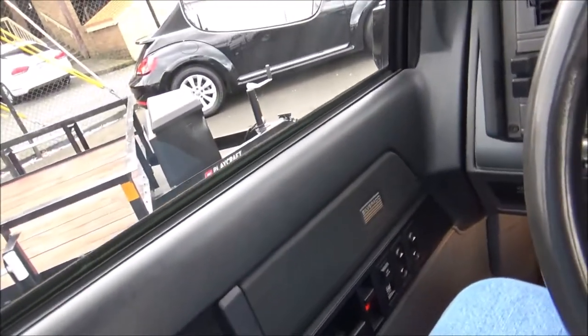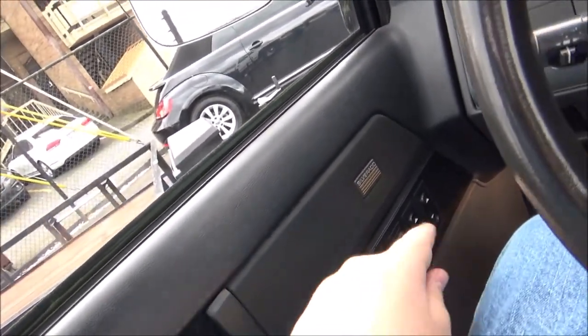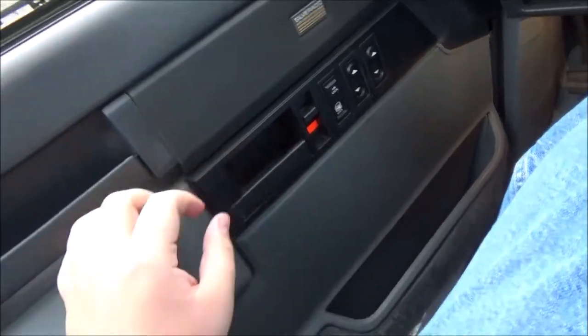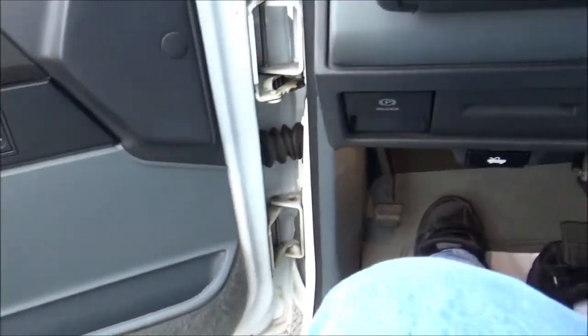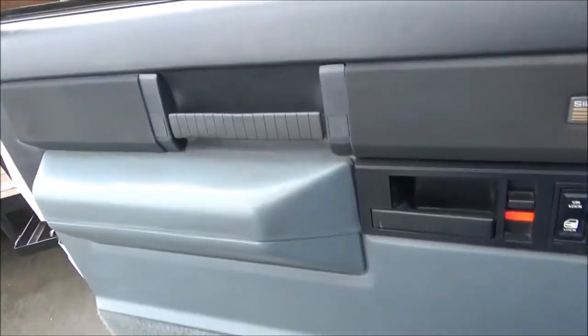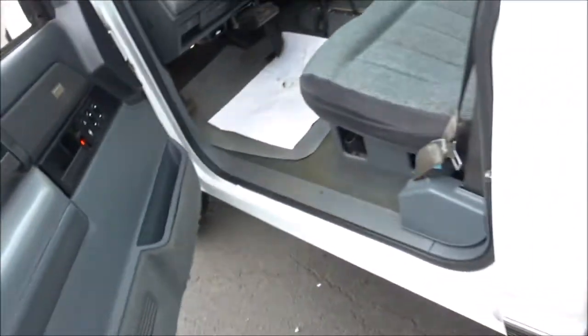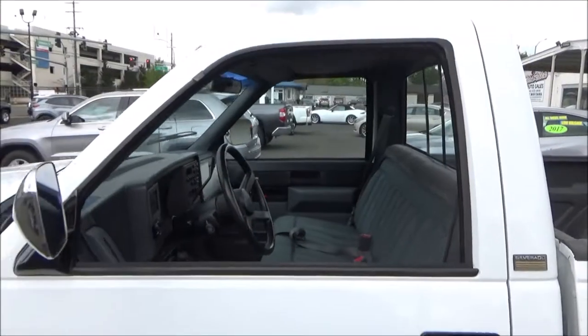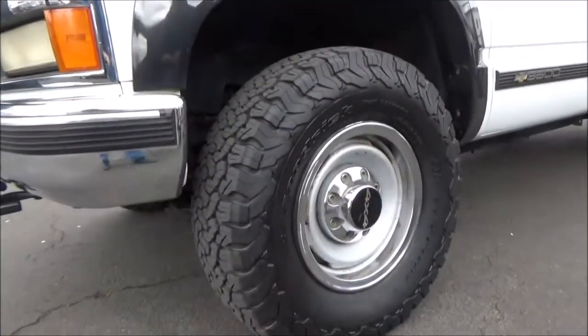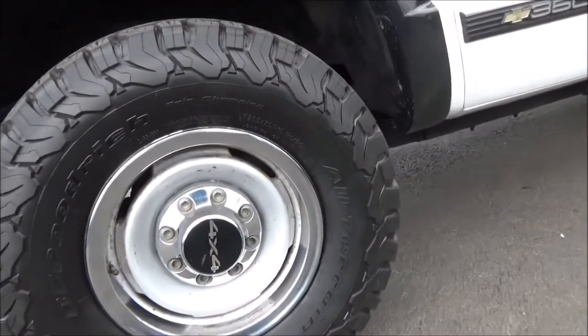But now we'll go ahead and roll down the driver's window and take a look at the engine bay. You have 16-inch rims on this one.